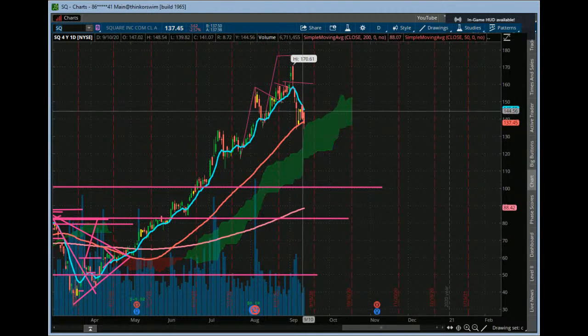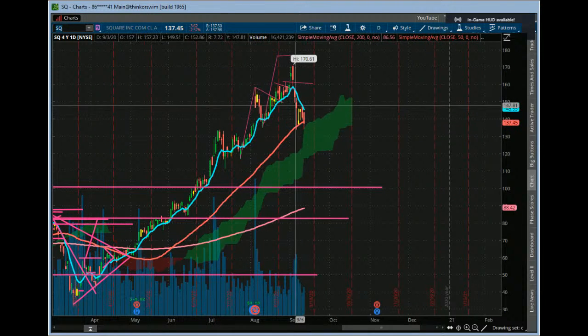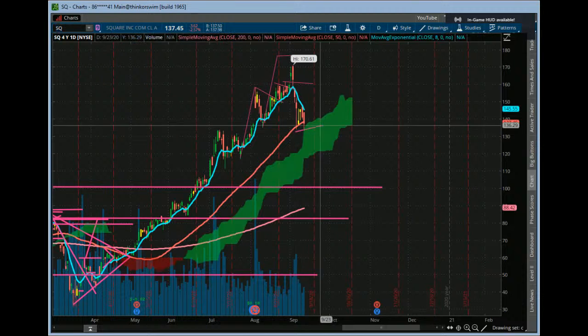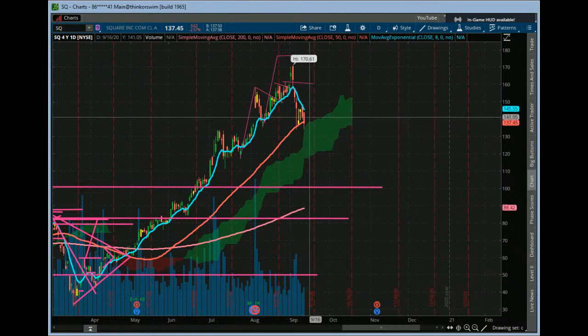It had a double inside day, right? So remember, if you can't break out of the double inside day, it likes to test the double inside day bottoms, and that's exactly where we closed right here. So a little bit of caution on it, right? It might be trying to do a bear flag, but again, it just retested those levels. So let's see how it handles if we try to make a move off of that.